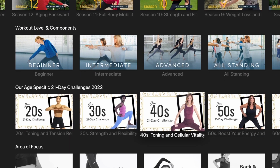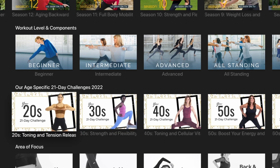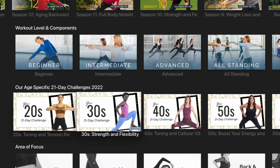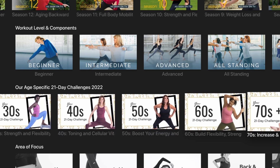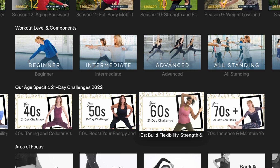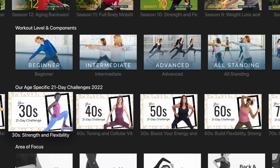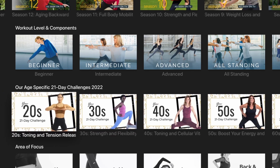This is another section I don't really use. I feel like they can kind of cut it out. It's just a little redundant. They already have it in the other section that we've gone over. Granted, these are good workouts. I still would take these age challenges a little bit with a grain of salt, because age does not necessarily coordinate with lifestyle. They say you can do the age that you feel that you personally are at.